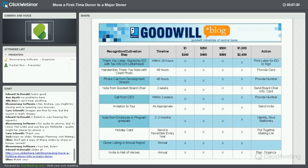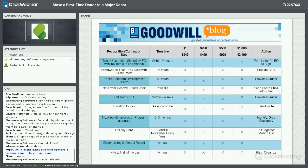This organization was actually just starting a major gifts program. This particular Goodwill branch was at the beginning of starting their major gifts program. So they had an opportunity, and their primary investment was upgrading first-time donors, getting to know them so that they could move them up the pipeline. Now, my friend Shannon Doolittle would say saying thanks is a privilege, and she's right. Saying thanks is a privilege.